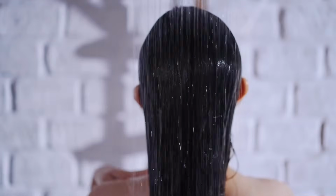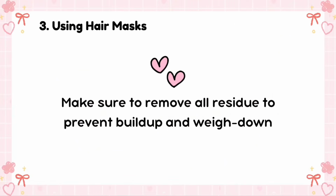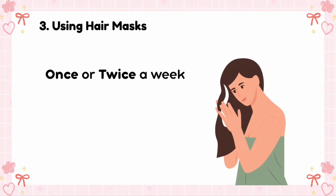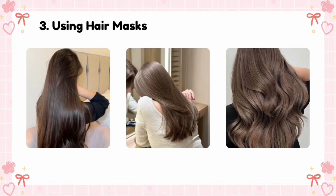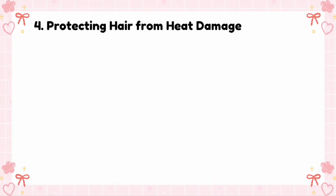Rinse the mask out thoroughly with lukewarm water. Make sure to remove all residue to prevent buildup and weigh down. Use a hair mask once or twice a week for best results. Regular use can help maintain healthy, shiny, and manageable hair. Protecting hair from heat damage.